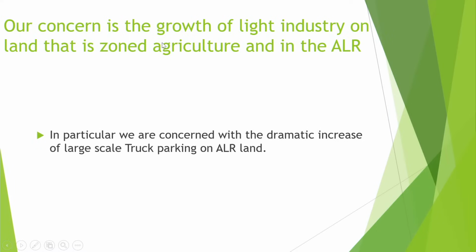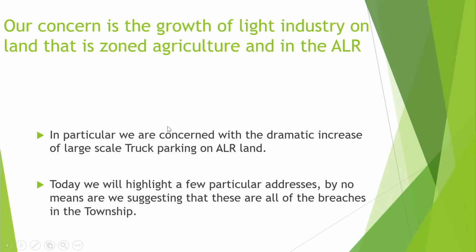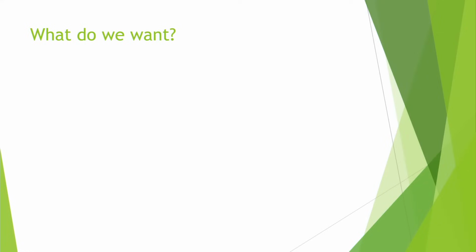In particular, we're concerned about the dramatic increase on the ALR. Today, I'm going to highlight a few addresses. Not all of them. There's many more, but this is basically along 16th Avenue, and they popped up over the last couple of years. What do we want you to do?